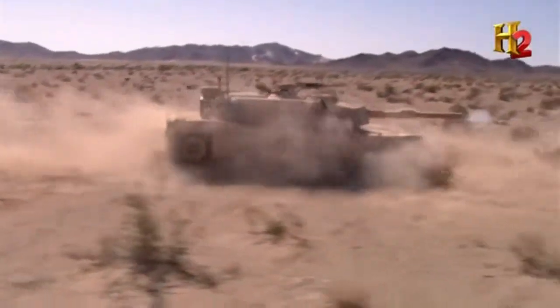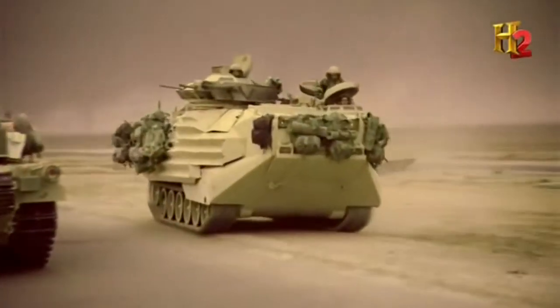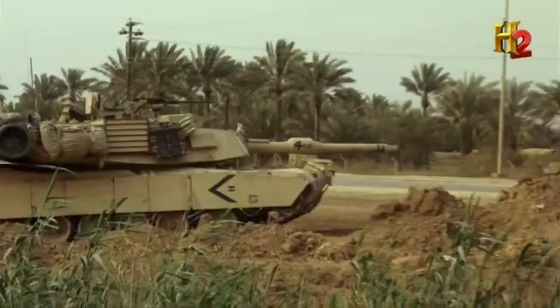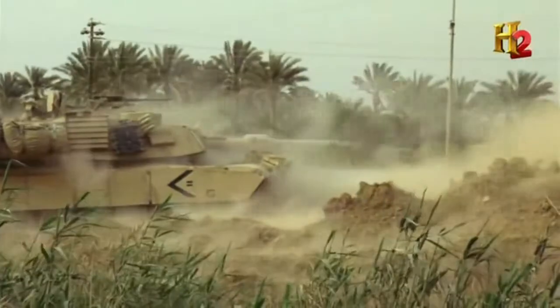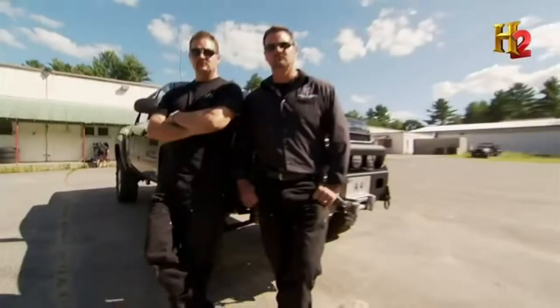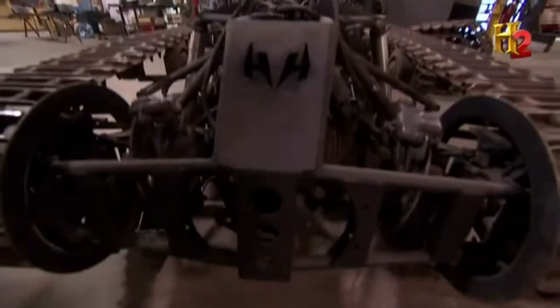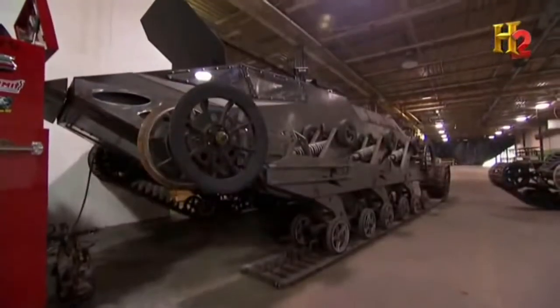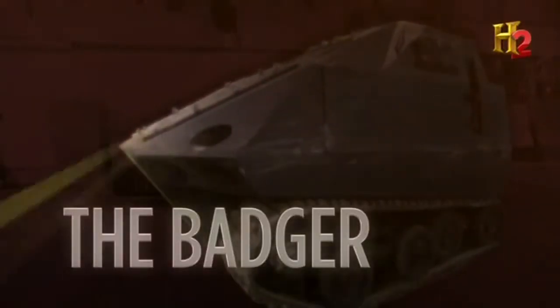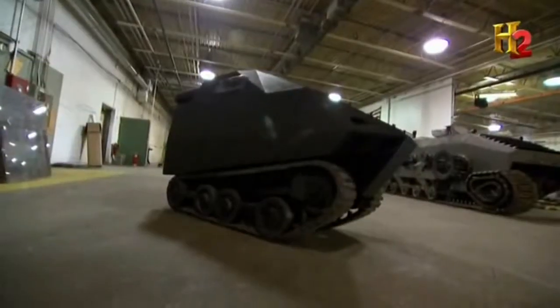The quest to go small isn't just about handheld firearms. One of the biggest and baddest military weapons is also going tiny. At Howe & Howe Technologies in Waterboro, Maine, brothers Mike and Jeff are building high-tech armored vehicles. And one model takes tiny to a whole new level. You're never really going to know what it's like to be visited by the Badger until it comes crashing through your wall.